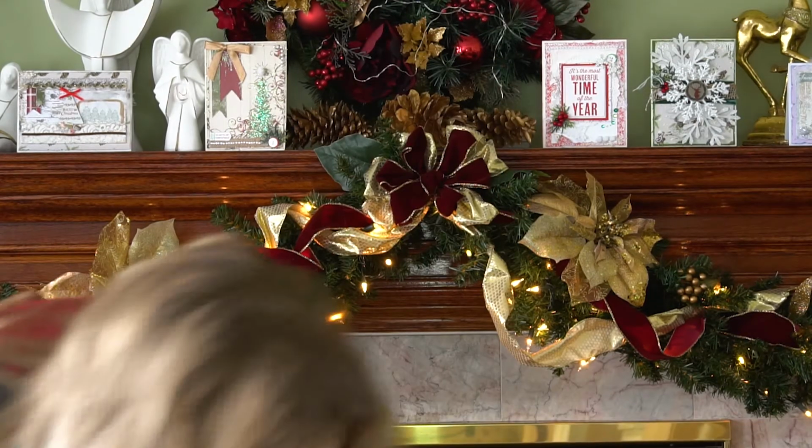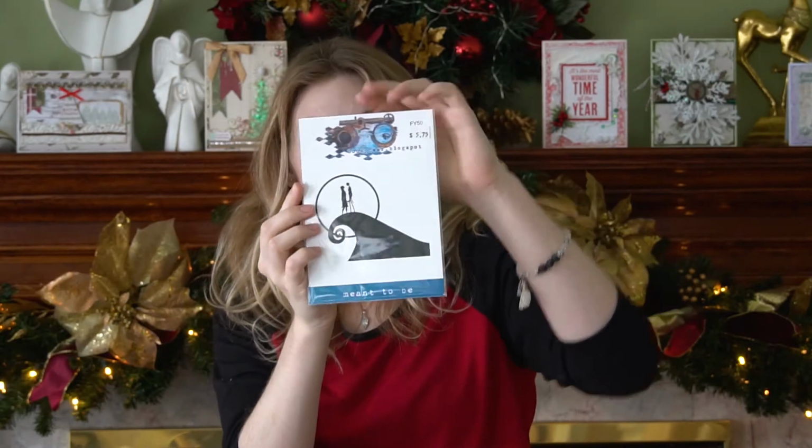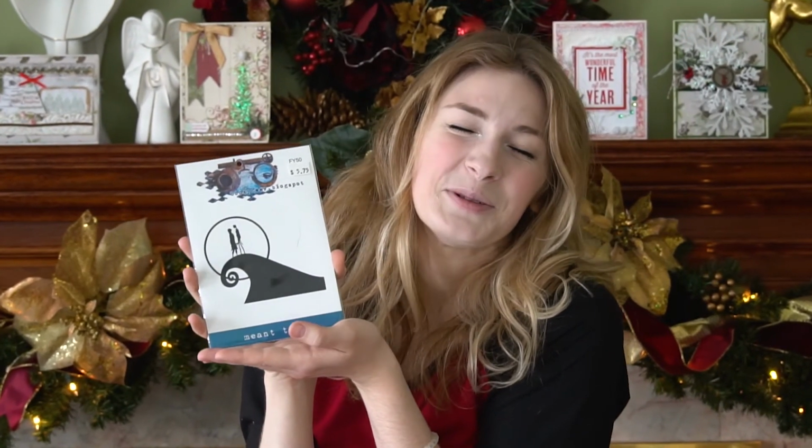Oh, no, there's one more thing, sorry. This was a surprise find. I don't know when I'll use it. I don't even know if I'll ever use it, but I had to buy it. It is a Nightmare Before Christmas die cutout. By the very end of the movie, when Jack tells Sally that he likes her too, and they kiss, it's the most beautiful moment. I'm probably going to use this quote.